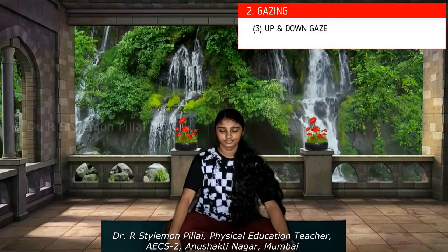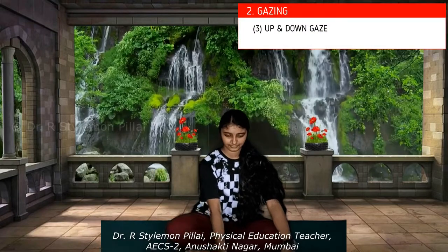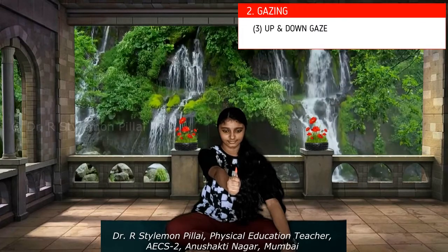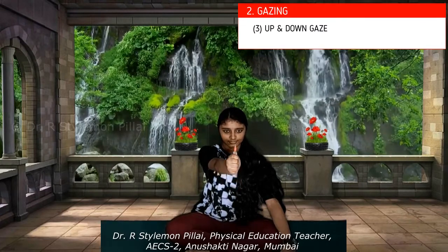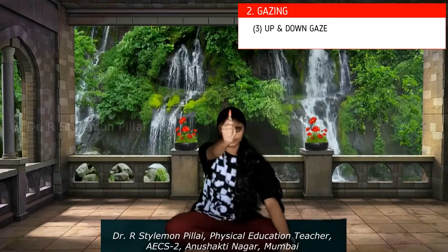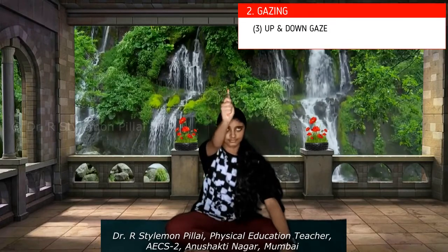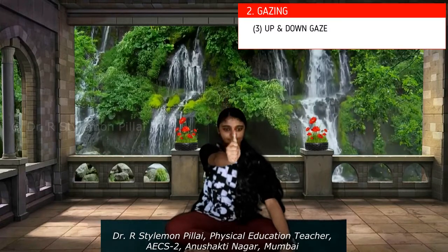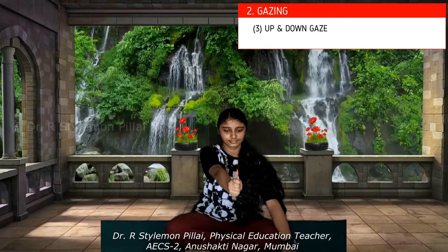3. Up and down gaze. Hold a pen or pencil in your right hand in front of your eyes. Gaze at the tip of the pen. Now slowly raise the pen upward with your eyeballs focusing at the tip of the pen. Stop and focus for 5 to 10 seconds. Now slowly move your pen and your eyeballs to the center. Focus for 5 to 10 seconds.